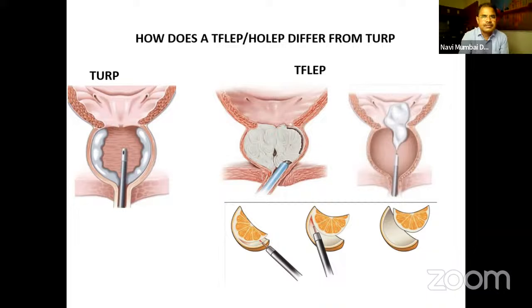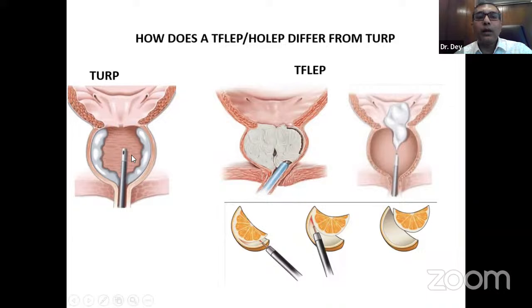Please go ahead. So, see, this is the TURP fossa. As I said, some gland is there after a TURP, or even after the HoLEP, this capsule here. So this is the part where prostate cancer may develop. So somebody is having a persistently raised PSA.